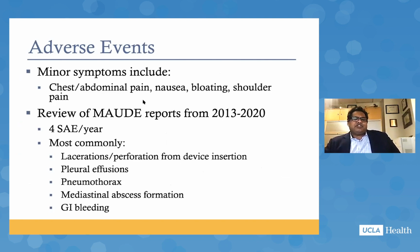Minor symptoms include chest or abdominal pain, nausea, bloating, and shoulder pain. I had to painstakingly review the MAUDE database from the FDA for 7 years for all TIF-related adverse events. I found about 4 per year. And most commonly, these were lacerations, perforation from device insertion, some chest-related issues, effusions, pneumothorax, abscess, and rare GI bleeding.